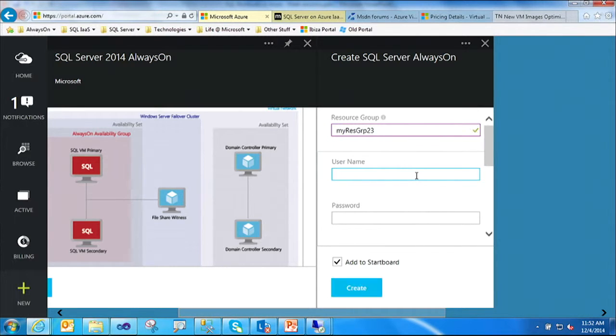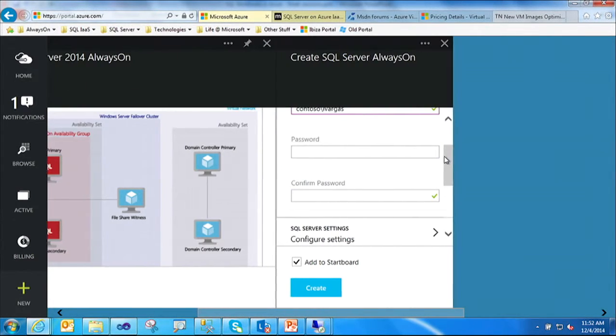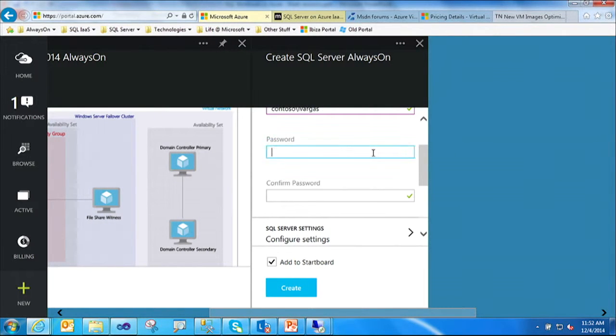The next thing is you need a username that will be able to access all of these resources in the domain, right? In this case, I'm going to use the classic Contoso, it's just a domain name. This is a domain that will be created for you, so you can specify whatever you want. So the password, again, this is my administrator password.